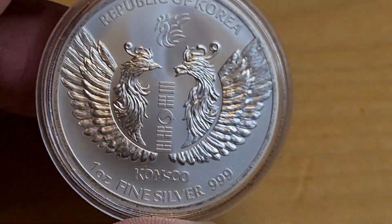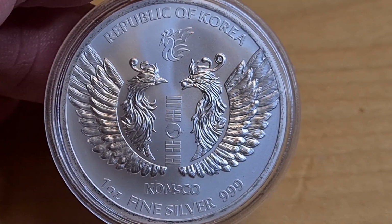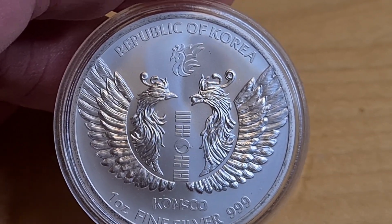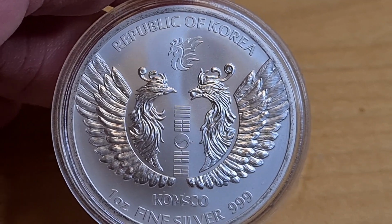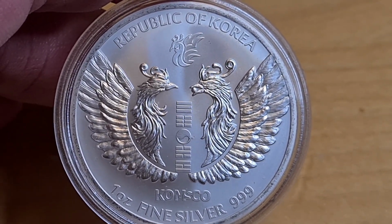Now, don't get this mistaken, like I've gotten other Phoenix things mistaken, especially when I flip this over. As far as I'm aware, this is the first of whatever from Komsco. I don't believe it's a set at all. Not yet. So it's definitely not a set for the Trade Dollar series.